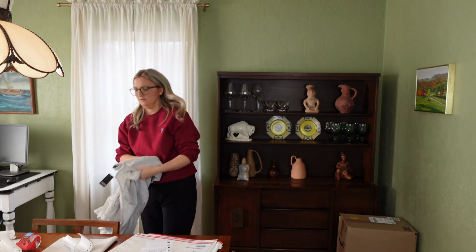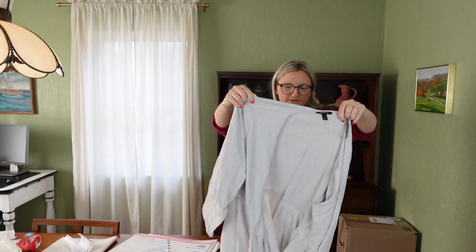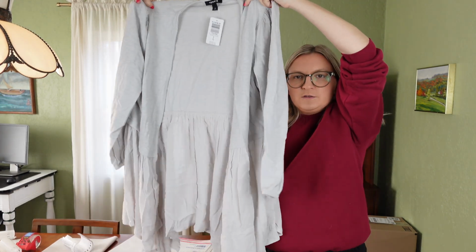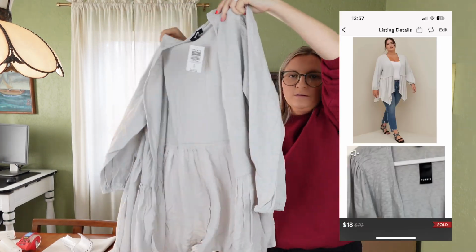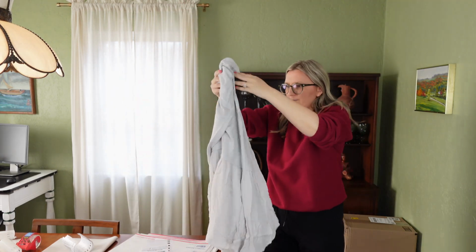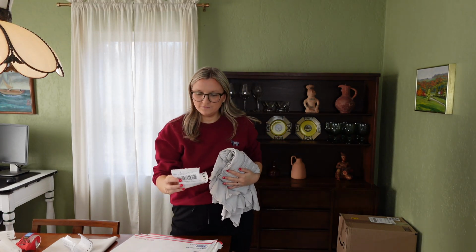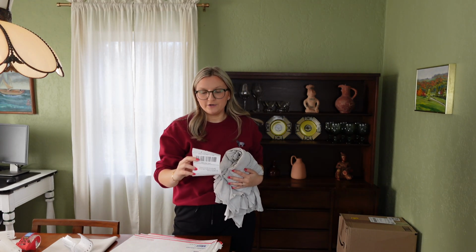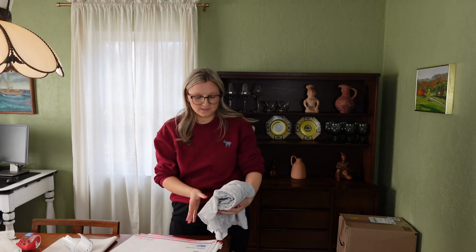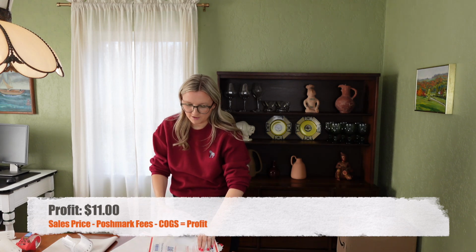Okay, next is a Torrid cardigan, new with tags. Again, I got this in the bins. So it's just this gray basic cardigan, kind of has a flutter at the bottom. This sold for $18. My earnings were $12.38. Again, it was that 40% off offer that got this out of my closet.